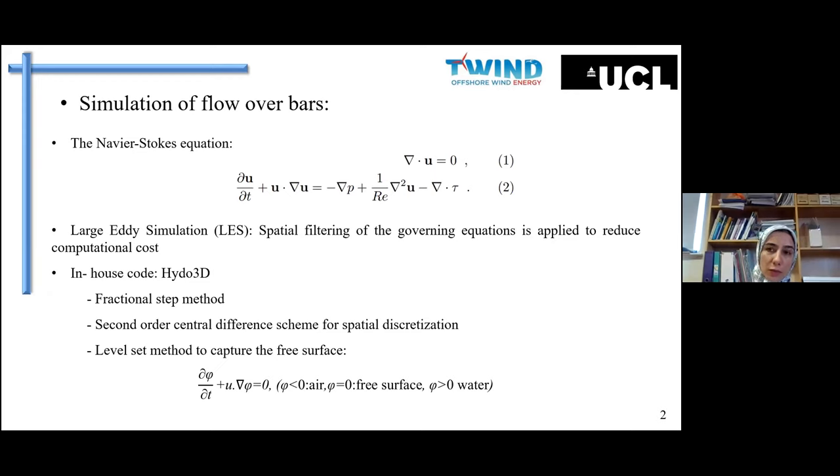The in-house code which has been used is named Hydro3D, in which the fractional step method is used to decouple the pressure and velocity. Then we use the Runge-Kutta scheme and the second order central difference scheme for discretization of the equations.